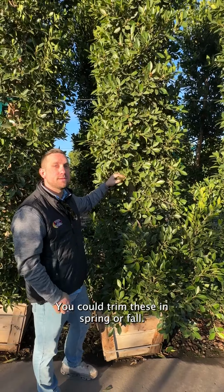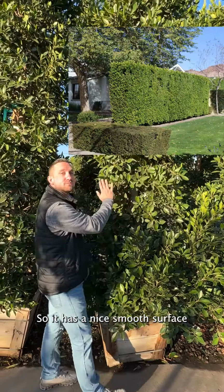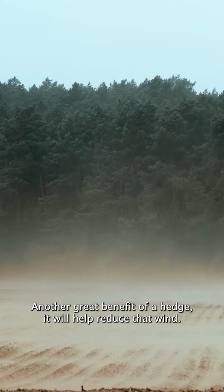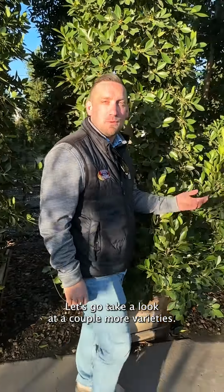You could trim these in spring or fall. You could also face them so it has a nice smooth surface, and they'll hold their shape the majority of the year. Another great benefit of a hedge is it will help reduce that wind and also dust on your property. Let's go take a look at a couple more varieties.